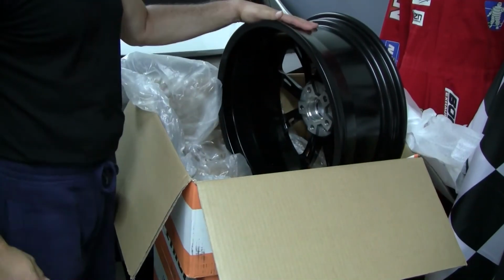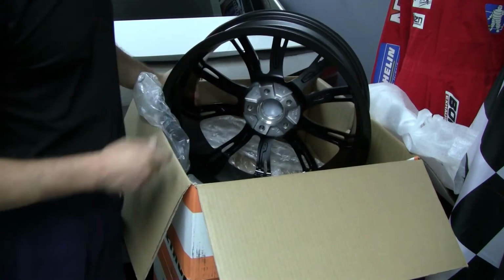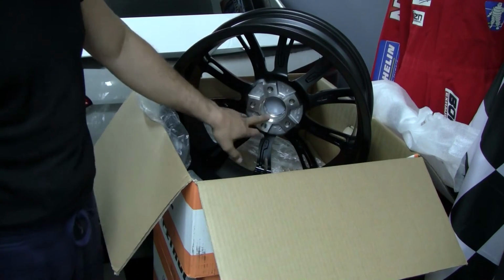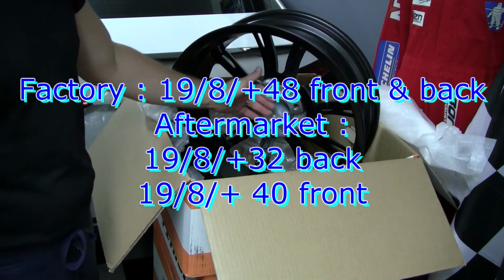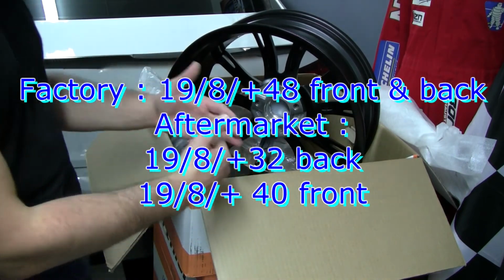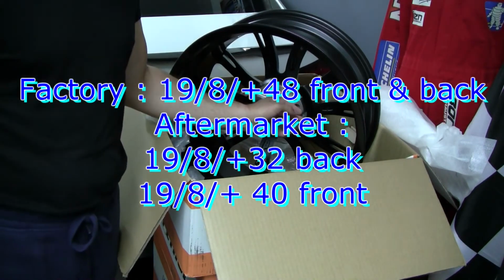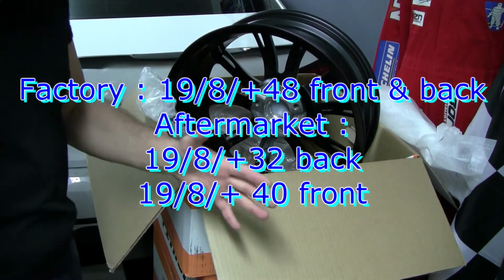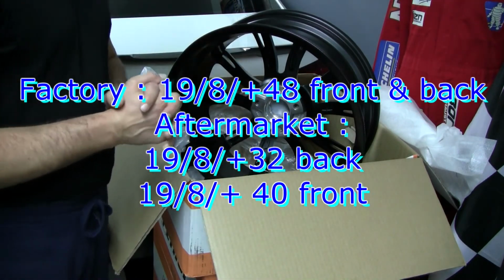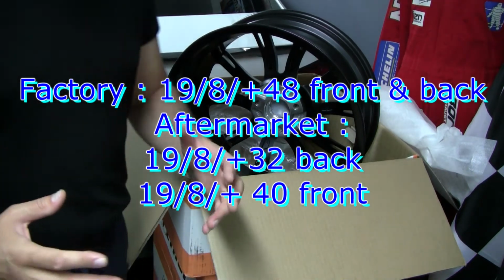So I wanted to go for the same size wheel, same width, same size, but different offset. For the back, I picked offset 32. That means that the wheel is going to stick out 16 millimeters more than the factory. And for the front, I picked offset 40, which is going to stick out 8 millimeters more than the factory. That way I'm going to get a flush front and back.